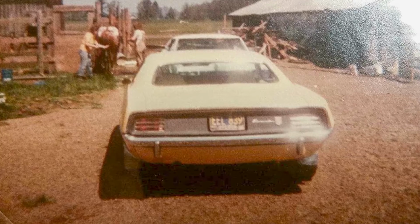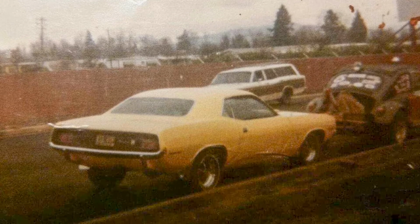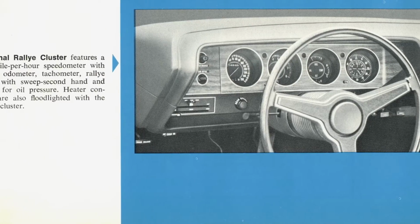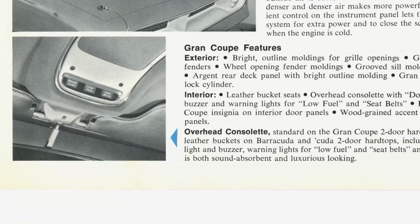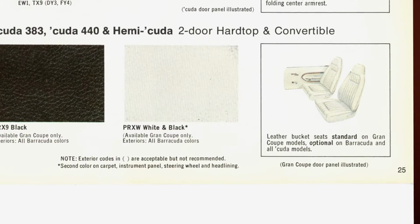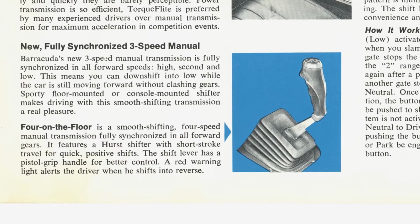The car was a factory 4-speed, one of only 164 318 4-speed 70 Grand Coupes, 164 in the entire world. This car was lemon twist yellow, FY1, had an A62 Rally instrument cluster with it, overhead console at C26. This car was white leather interior. Not only did my car have the white door panels, but I also had white leather bucket seats, and I also had a Hurst pistol grip 4-speed.